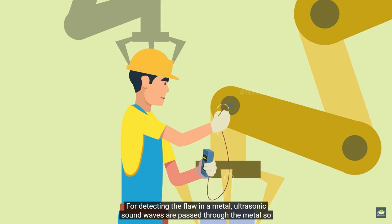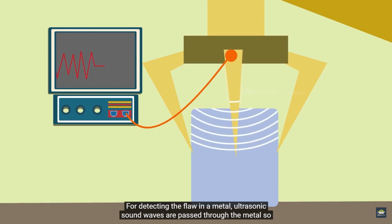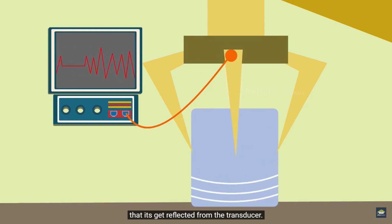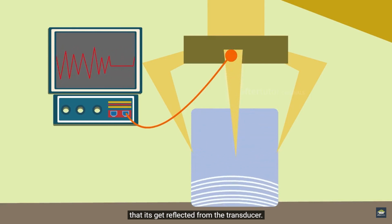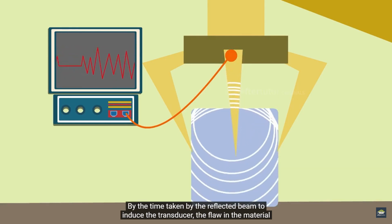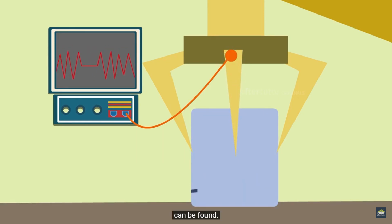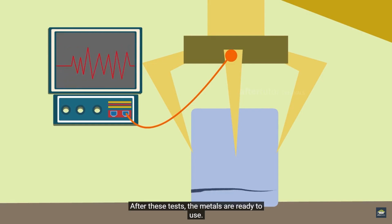For detecting a flaw in the metal, ultrasonic sound waves are passed through the metal and get reflected back to the transducer. By the time taken by the reflected beam to reach the transducer, the flaw in the material can be found. After this test, the metals are ready to use.